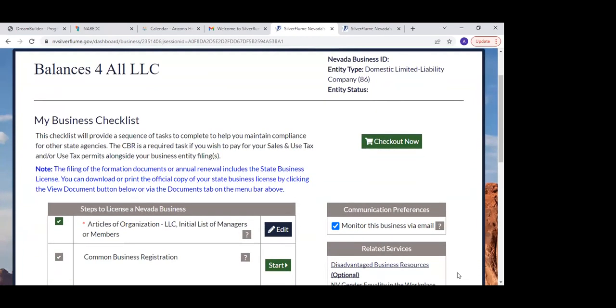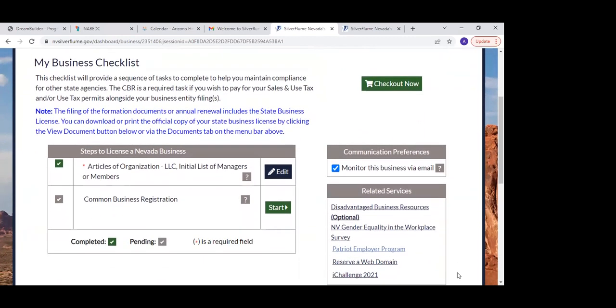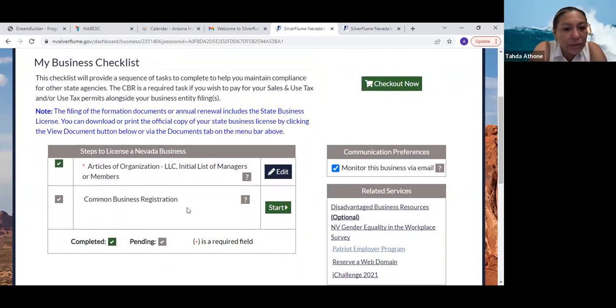Okay. Oh, common business. Oh, is that something I would need to fill out too? Or no? The common business registration? Yeah, this is required if you wish to pay for your sales and use tax permits alongside your business entities.